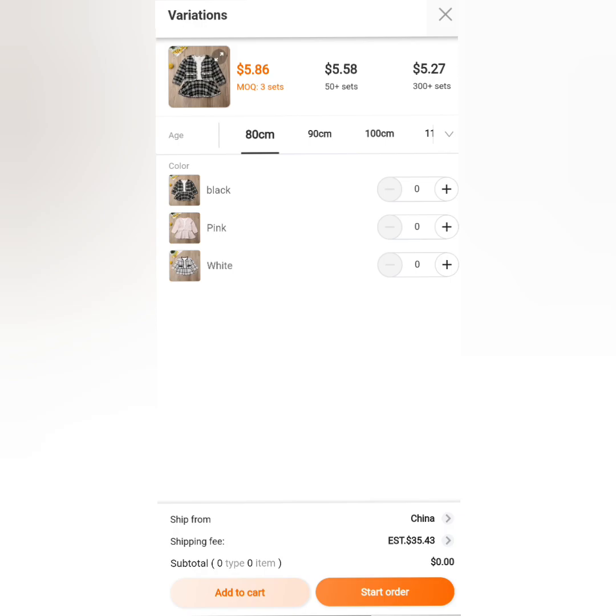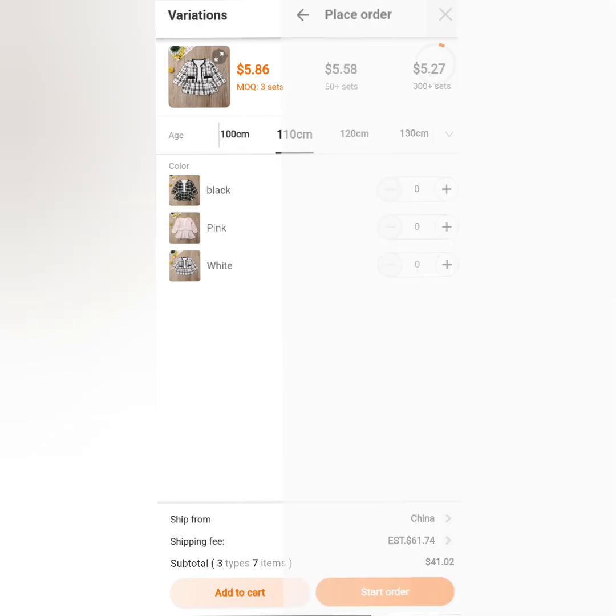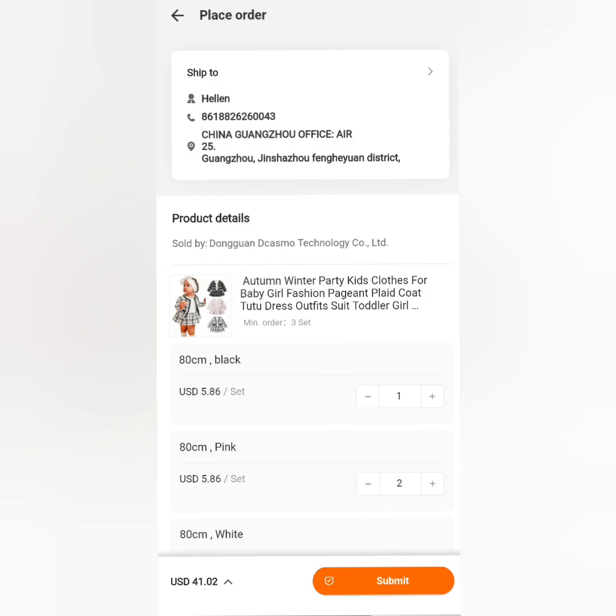Depending on how many pieces you want, you'll click on those plus and minus signs. When you click on plus, you can add each number if you want, maybe 1, 2, and 4 of those. That is how to go about it. And after you're done, you just click add to cart, and it gives you the amount.